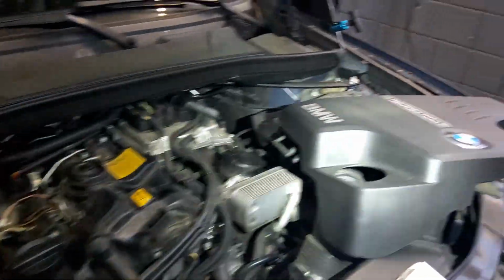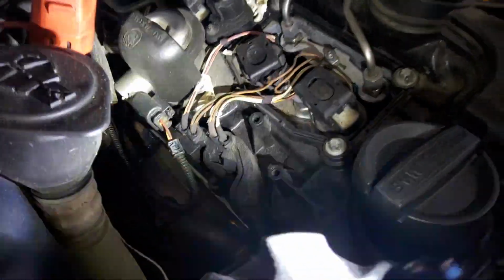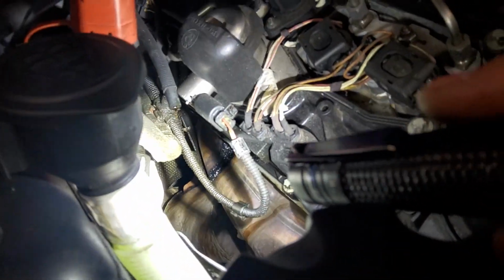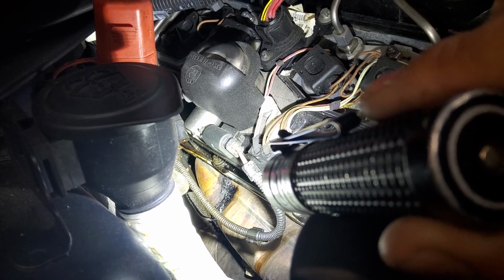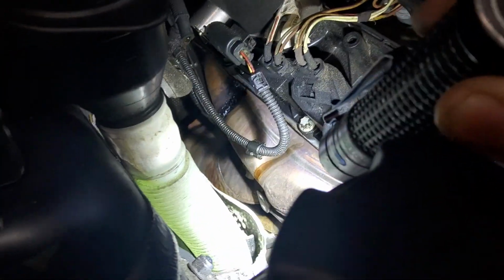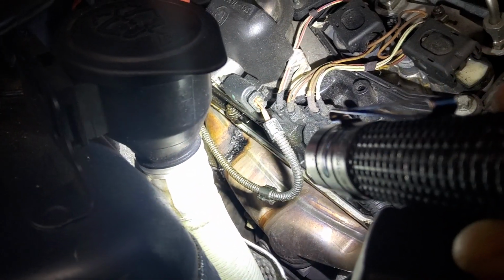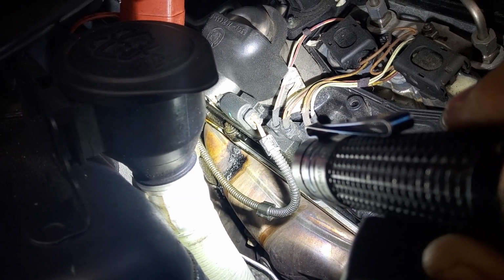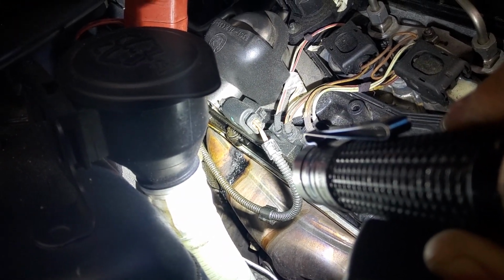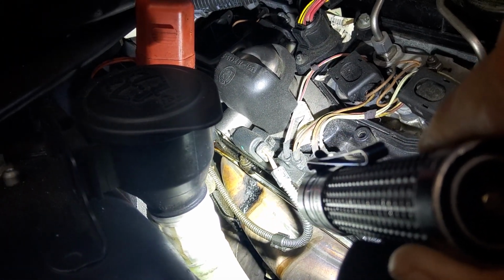As you can see here, we have the beauty cover off, and if we go down to where the exhaust manifold is along with the turbo, you can see that oil has been leaking out of the valve cover gasket and onto the exhaust manifold and down to the catalytic converter. The turbo is right underneath that, and that black crusty residue on the exhaust manifold is a result of oil that is heated up by the exhaust from the valve cover gasket and has burnt.